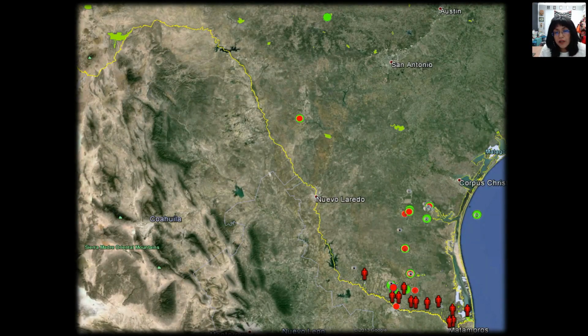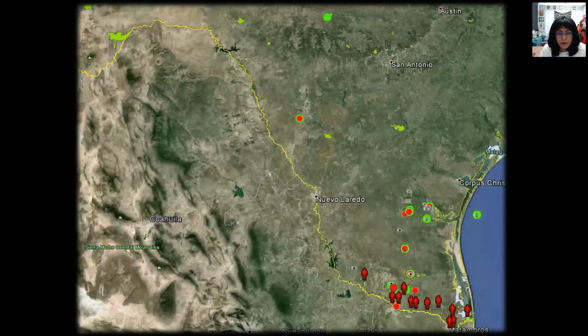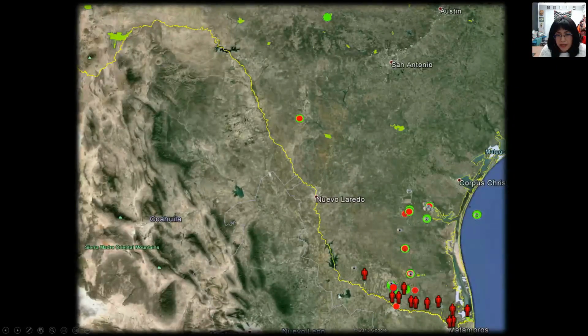And we have other issues going on in the border. Here are human cases by zip code. The red circles represent kissing bugs that we have gotten, either going to the field or people sending the bugs to our labs. The yellow is the river, and we have Mexico and we have Texas on this side. So we don't have human cases in Mexico. This is just based on the map that I showed you earlier.